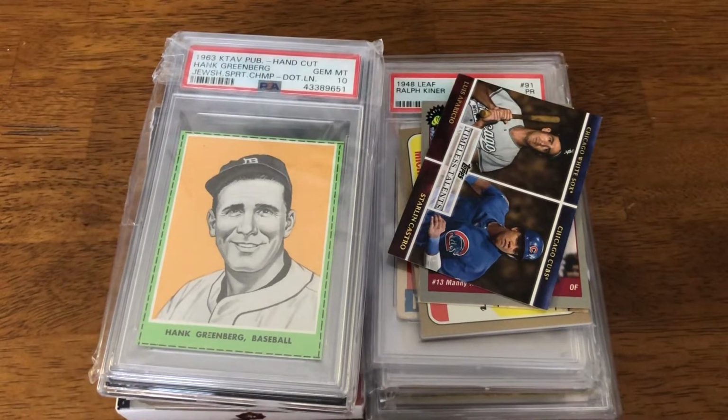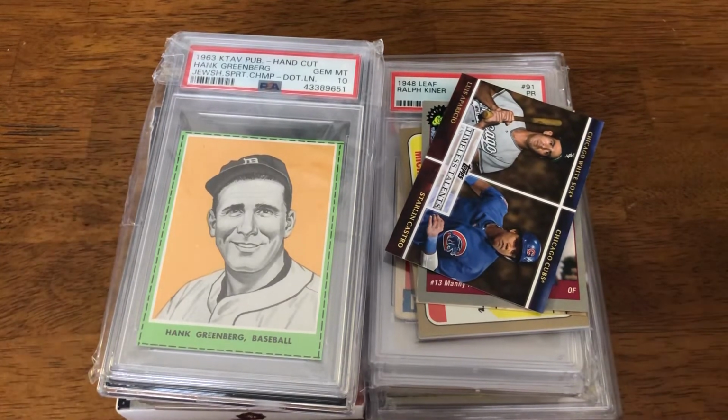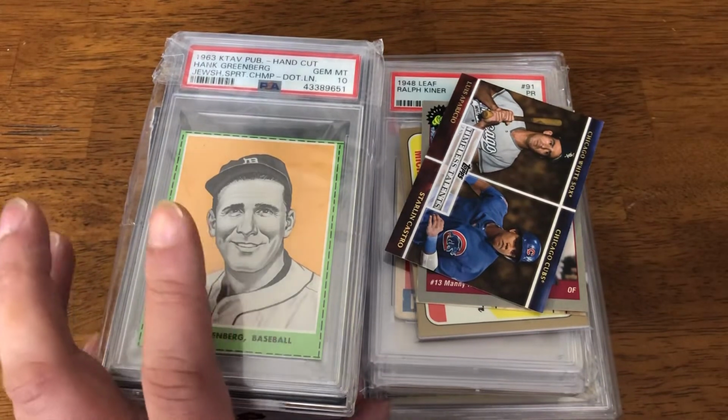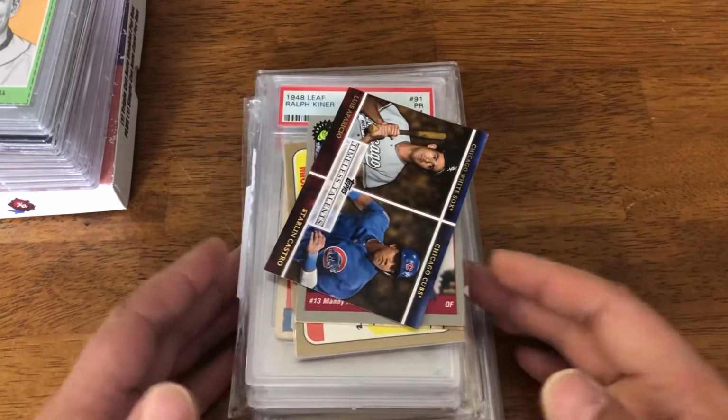Welcome back. So we're going to go over a few orders I received. Benefit of making a large sale is I can finally pull the trigger on a few items. So here's some of the things I was able to pick up, a lot of which is PC. So let's start with this stack over here.